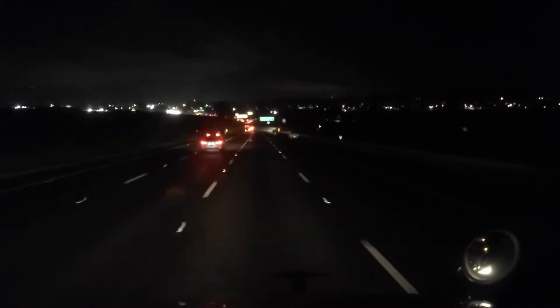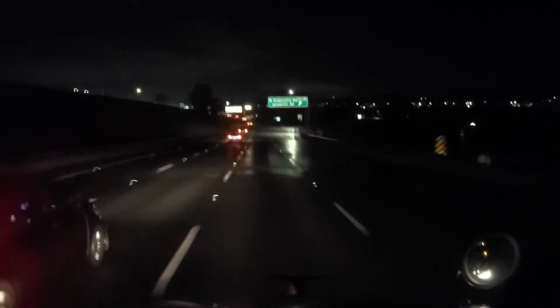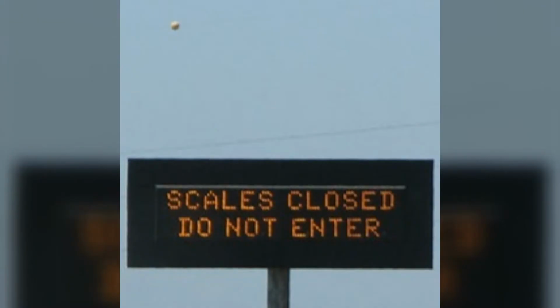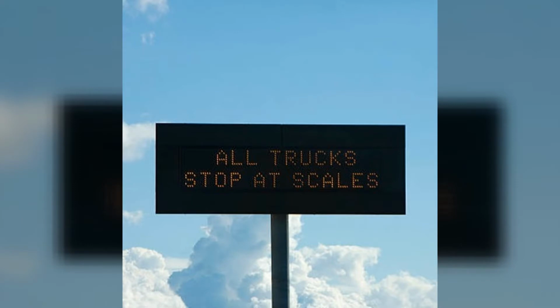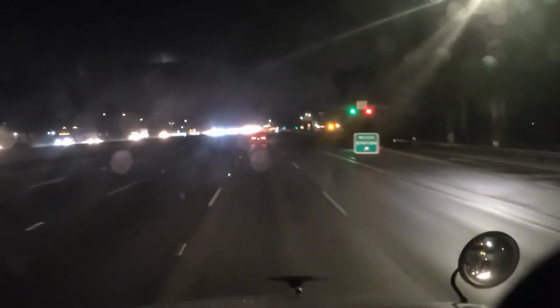So, little trick for the scale. It's always one of the same two phrases on the sign. It either says scales closed, do not enter, or it says all trucks enter scales. You see how the top line, scales closed, is longer than the bottom line, do not enter? When it's open, the top line will be smaller than the bottom line. It'll say all trucks on top. That's all that is visible from a long distance. You can just see the lights, the lines. You can't really see what they say. But that's how I determine from a long ways away if the scale is open or closed.